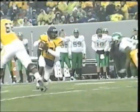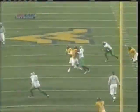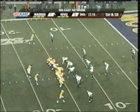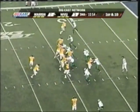Oh, you can really see Geno Smith and the type of athleticism that he has, the balance to stay on his feet and keep his eyes down the field to find his receiver. Because you're not going to be able to cover Jock Sanders that long. If you can buy yourself extra time, you'll find an open receiver. Big first down at the 14-yard line.